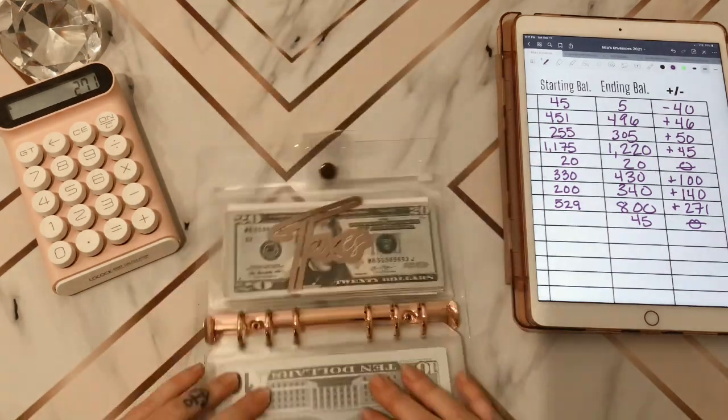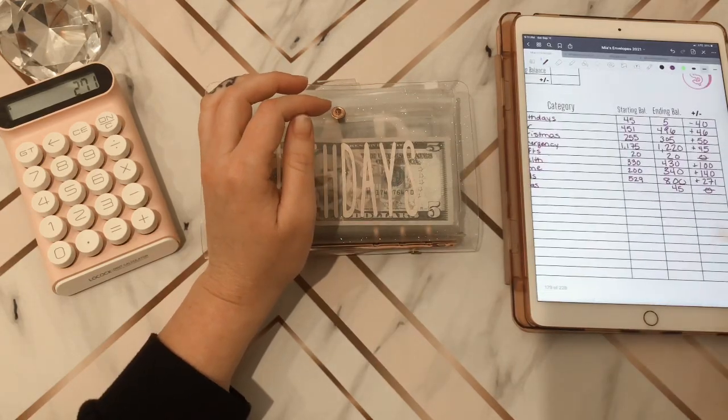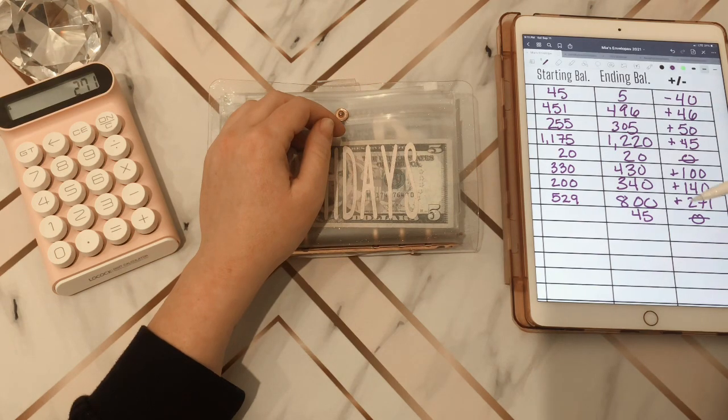All right, guys, so that's how we're looking. I don't usually bother adding up my columns. I really just do this so I can see at a glance how I did. This is why I do this.